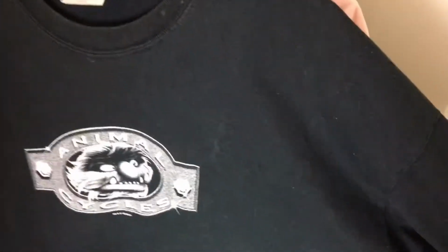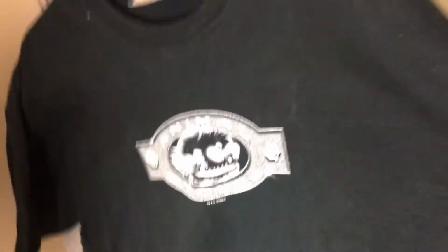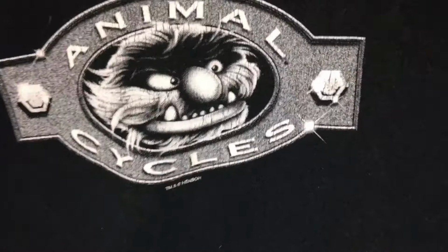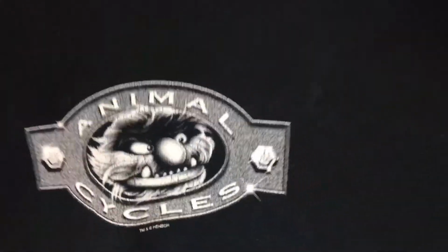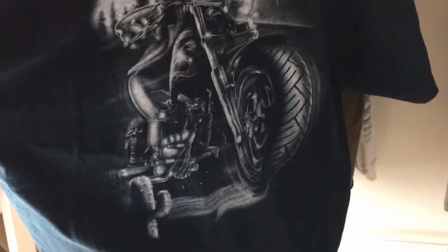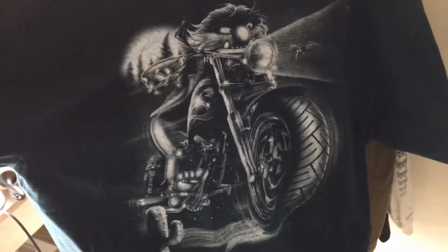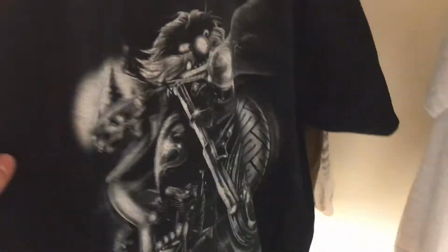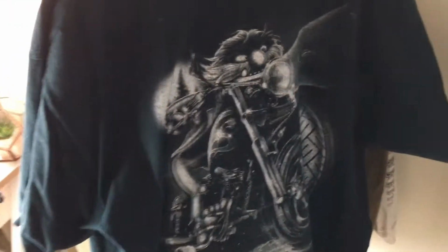And then next, I think this one is vintage. Let me look at the tag. Actually, it's not, but anyway, I thought it was cool because it's like Animal from the Muppets, and it says Animal Cycles. So not a Harley tee, but it has this really fun graphic of him riding a motorcycle on the back. So I'll probably take pictures of this one on a model, and for the main photo I would put the back because that is the most interesting part. So definitely want to highlight that first in your main cover shot.